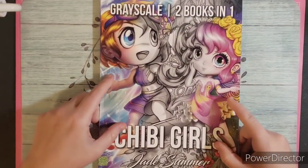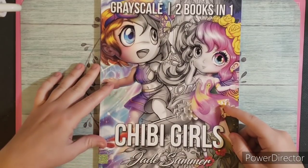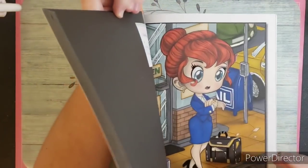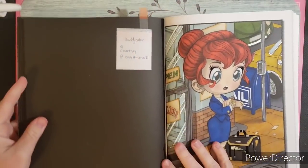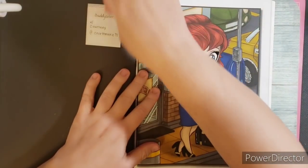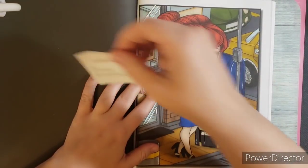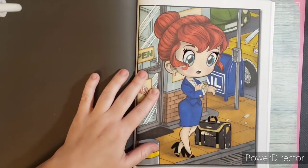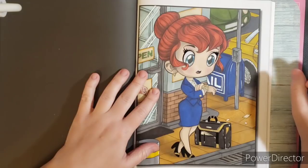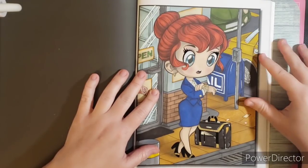Alright, so next one I have here is Chibi Girls by Jade Summer. This is a buddy color as well. And I could hear it sticking to the thing. So this is my business woman, and I did this one with Courtney. She has a YouTube channel, and she is Court Marie 91 on Instagram.